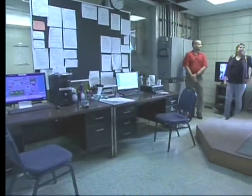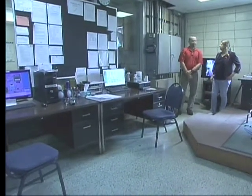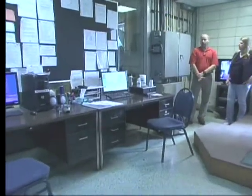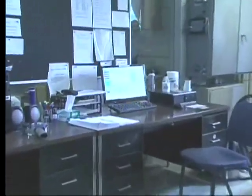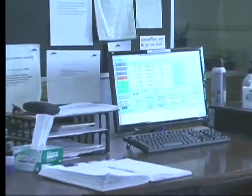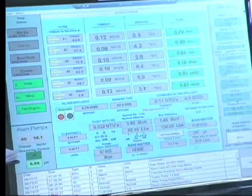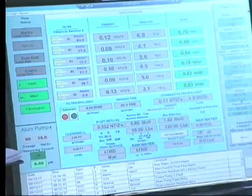Brent, it looks like we're in some kind of controlling station. This is our control room in which we monitor how the plant operates on a 24-hour basis. And as you can see, here's our computer operation that gives us all the control measures, the control valves, flow rates, chemical additions to ensure water quality needs are met.